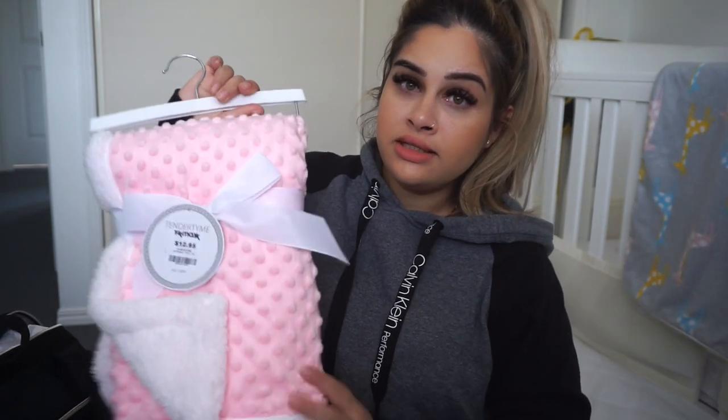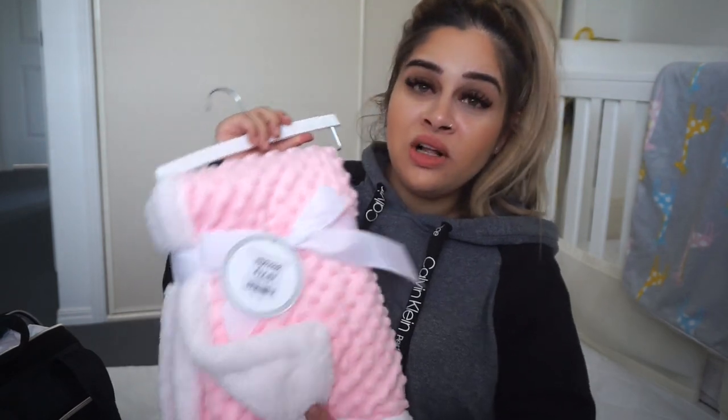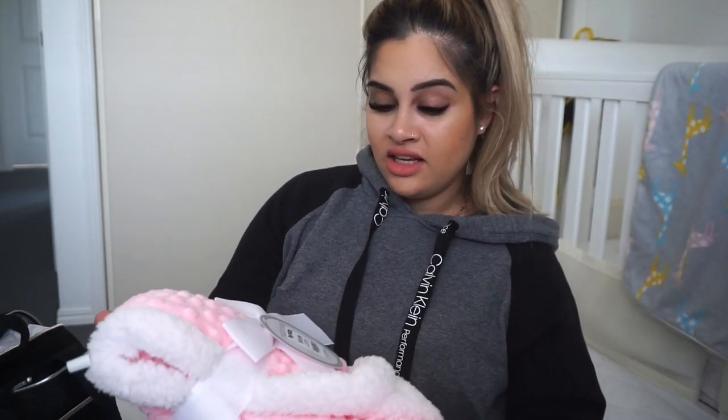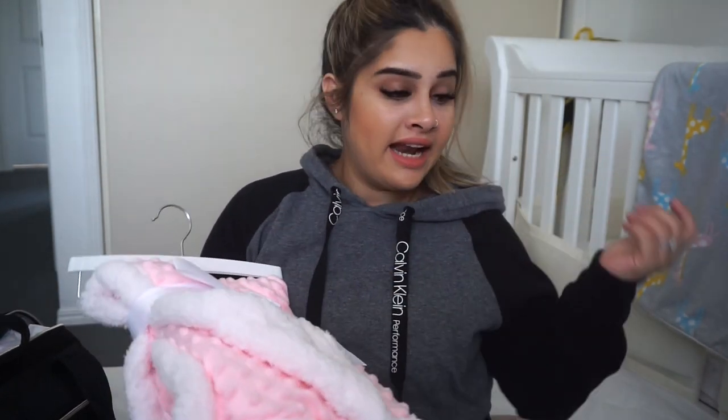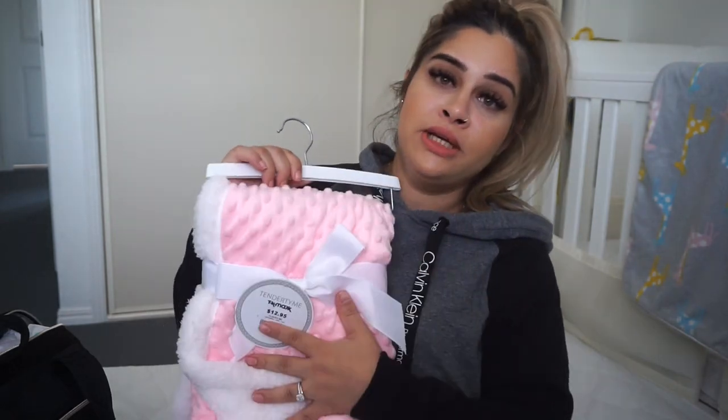The first thing is the baby blanket. Wow, that took me a while to figure out what this was. This is a baby blanket. Simple, nothing fancy. If you can tell, I got it for $12.95 at TK Maxx. It's very fluffy and soft. And I have a special blanket for my son from when he was born. So now this one will be hers, and I'll forever keep it. So that's that baby blanket.